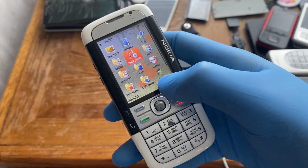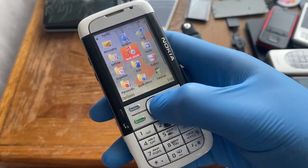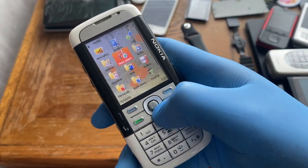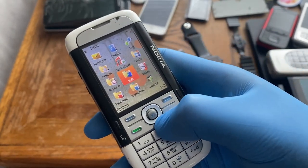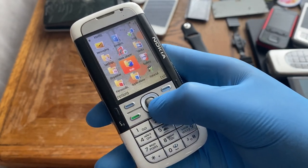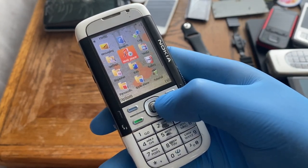But anyway, back to the display. It's a pretty decent display. 2.2 inches was perfect for the time, for 2007. It's really bright, actually. This is not even full brightness, but it's really bright. So great outdoor performance as well. And it was the run-of-the-mill display you'd get in 2007. Perfectly adequate for the job.